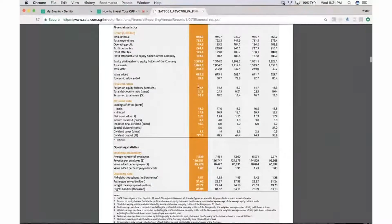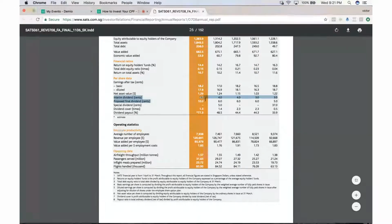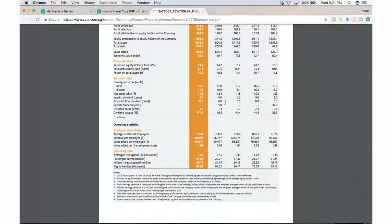Next, let us look at their debt level. You don't want them to be heavily geared. If you look at their total debt, it's only 0.15, 0.15, 0.21, 0.23. So nothing much. Their debt level is very, very low. And if you look at the dividend, they are consistently giving dividends, interim and proposed. So every year you can get a minimum of maybe 10 cents, all the way to 14-cent dividends. So that is one thing, look at SATS.